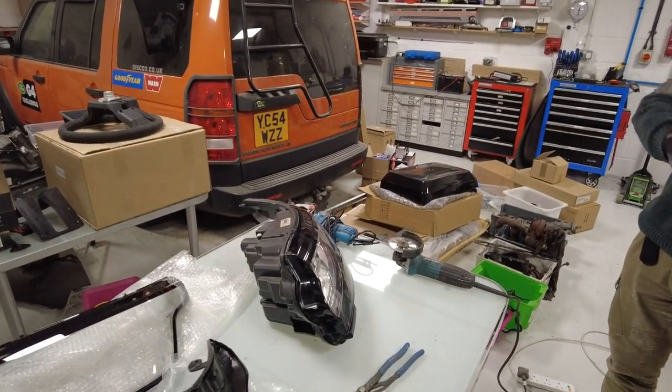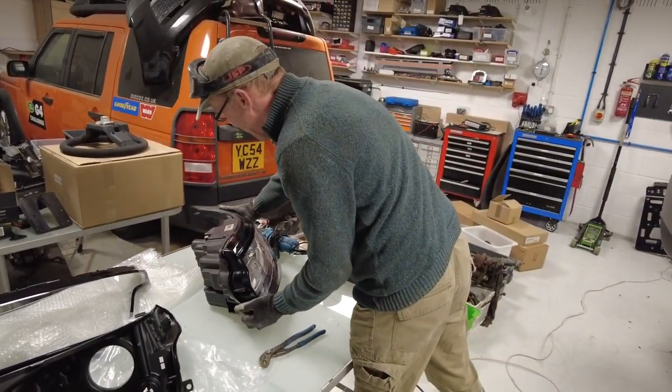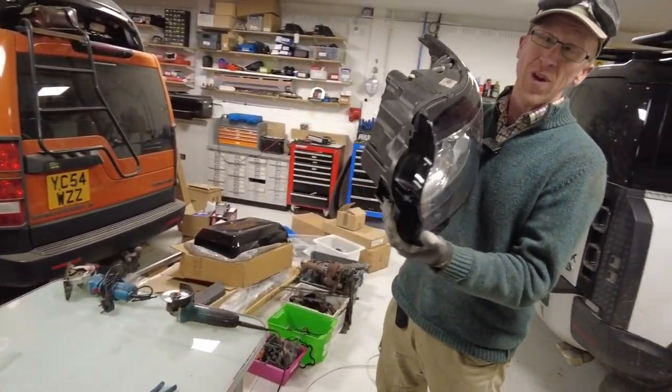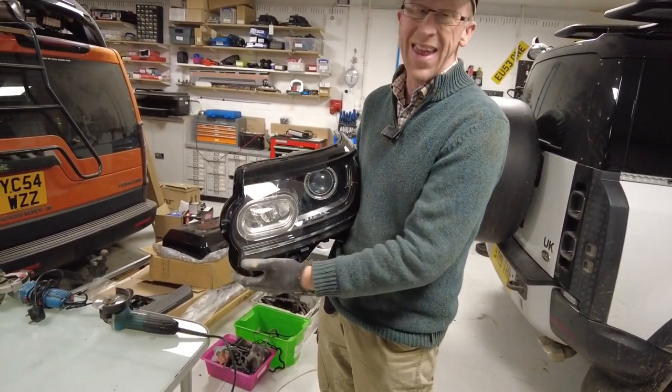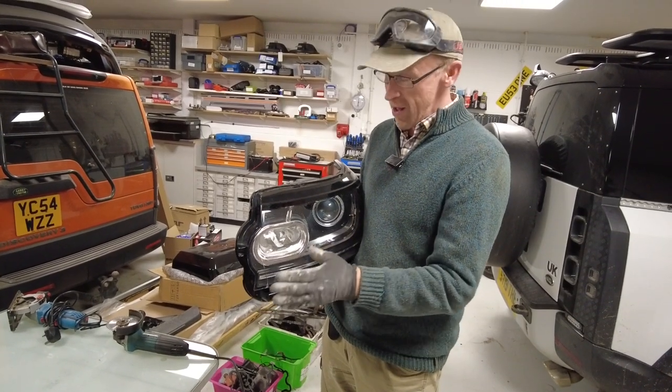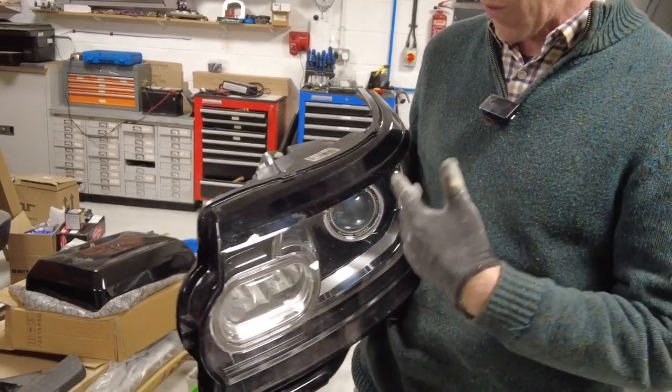Land Rover, in fact, any headlights. So, this is a headlight. So, Kate's looked this up. This is for a Range Rover L405 2013. And this on the system is £1,800, including VAT. Now, headlights are getting super tricky, and they're brilliant.